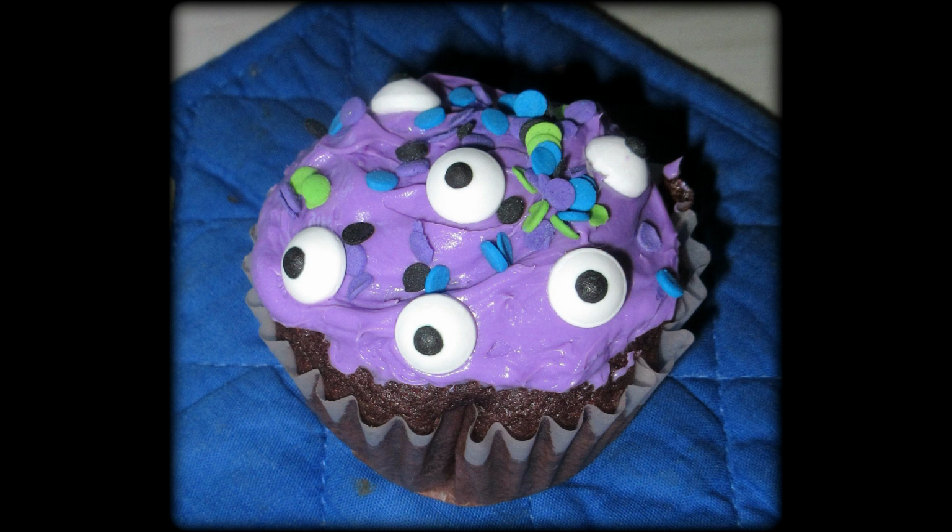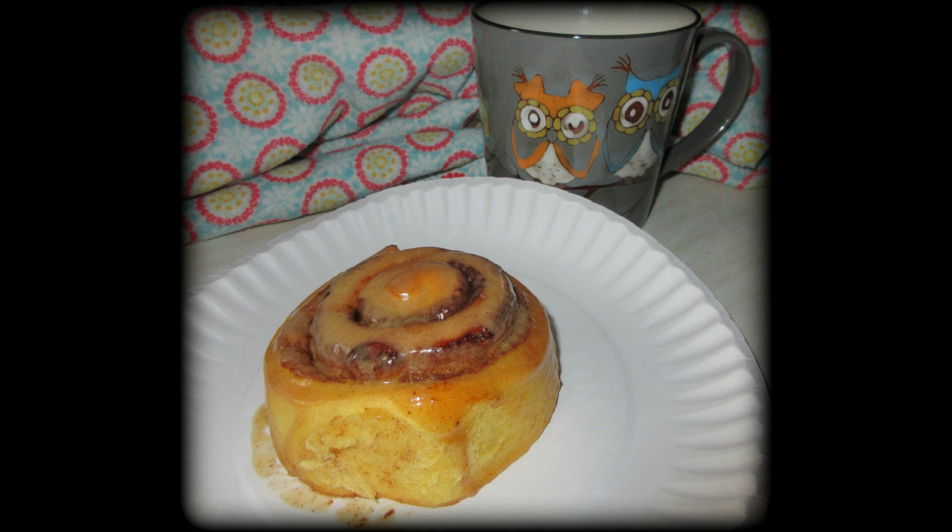You do have to buy the eyeballs separate, but you get a cake mix, or you buy the cake mix, the icing, the eyeballs separate, and the icing comes with sprinkles. On this day, I fixed some pumpkin spice cinnamon rolls. So delicious. Too bad they don't have these year round. They were so good and they were huge.